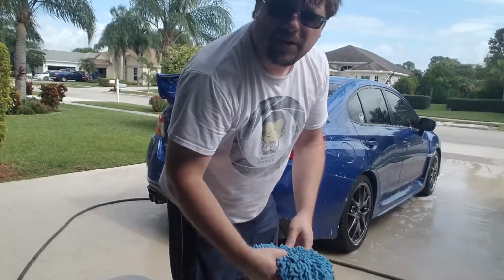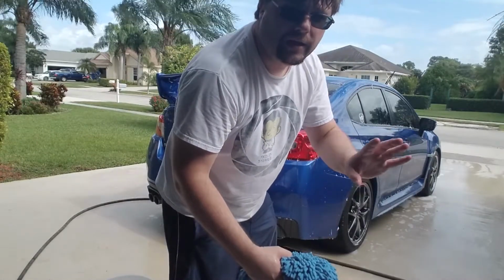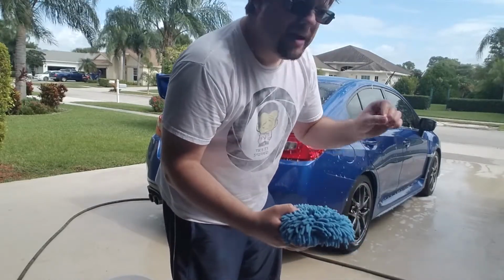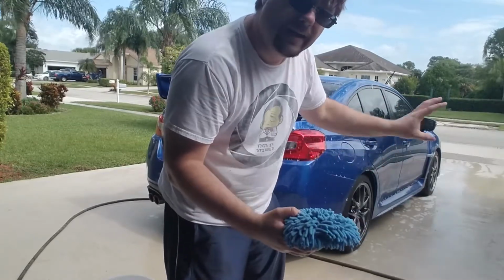The other thing you want to do is use side-to-side motion versus up and down or swirling, because no matter how careful you are, you're going to have sand particles that get in your sponge, and if you get microscopic scratches in your paint, if you're going in circles, it'll be more visible, whereas if you go side to side, it won't be as much.